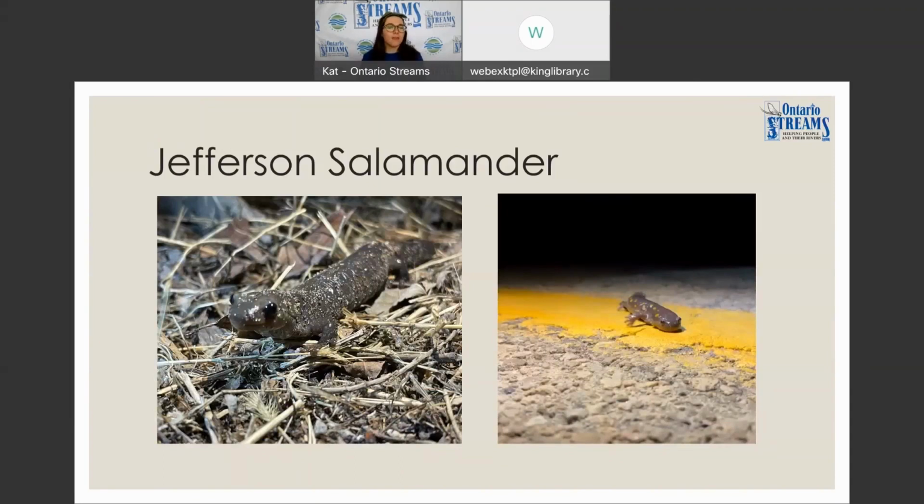Another little guy that we have here that needs our help is the Jefferson Salamander. These ones are sometimes thought to be the ones that are the most close to extinction, and they need the most help from us humans. And I think they are also the most cute of any of the endangered species that we have here. These little guys, they are pretty cute, right?